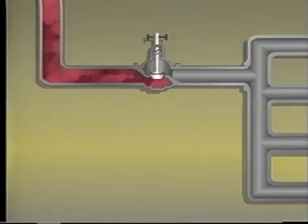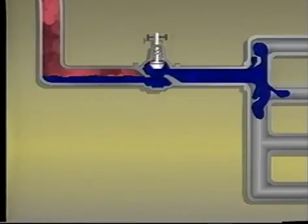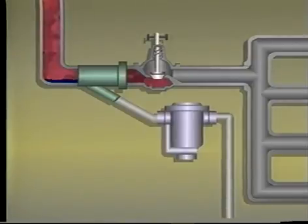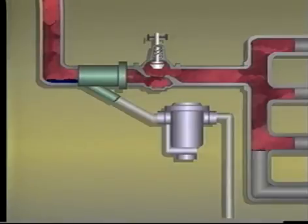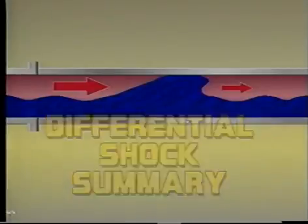Damaging water hammer may also occur due to differential shock whenever there is an improperly dripped pocket ahead of a control valve. Condensate builds up in front of the valve while it is closed. When the valve is opened, the slug of condensate is driven through the valve and into the piping and equipment by the live steam. The placement of a riser and a drip trap immediately upstream of the control valve will prevent this rampaging slug.